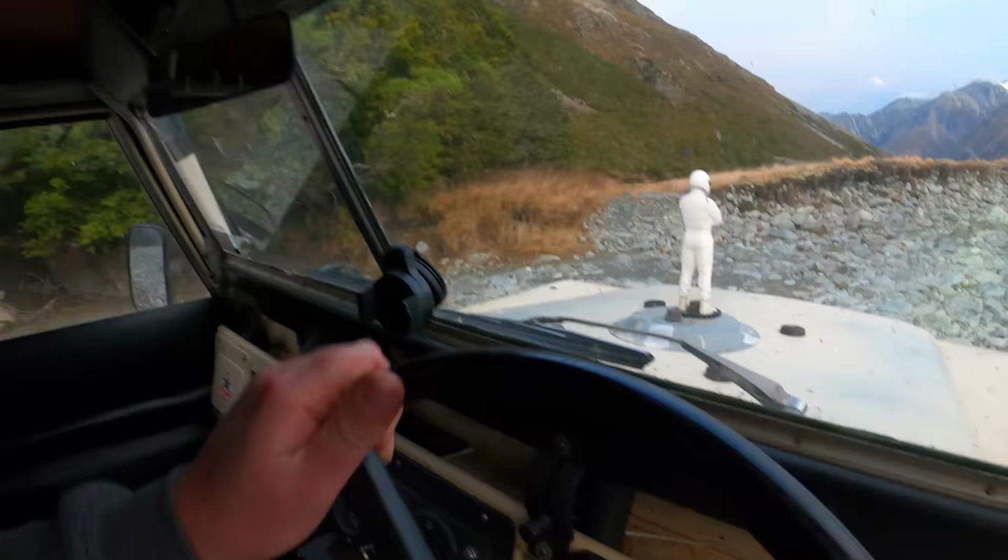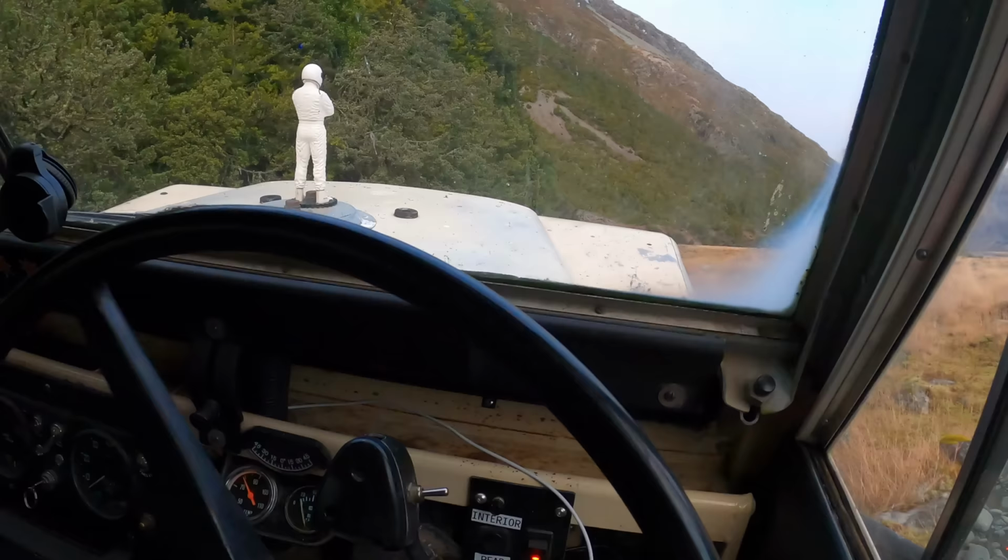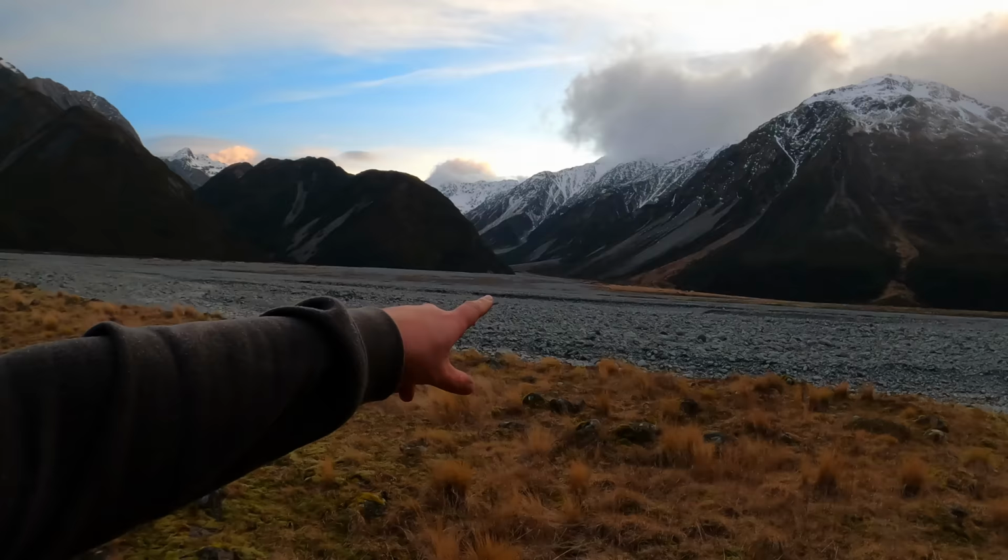We're happy we've made it right across that massive river valley. There's still ice over here. Guys, that was a massive mission. Massive. So the old hut that we're at just before, well, a couple of hours ago.